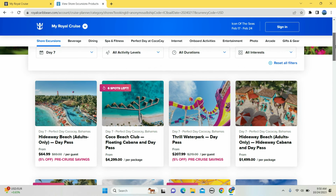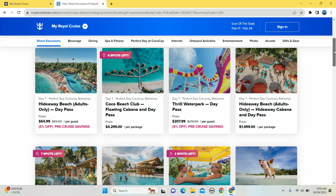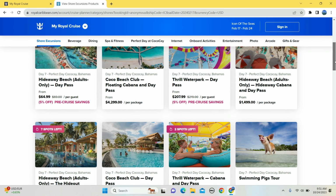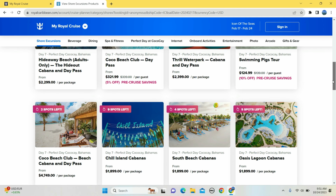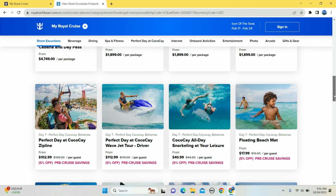All right. So this is the standard Cococay excursions. 6 spots. You can kind of see what's hot. So this $4,200 floating cabana. Here you are out in the water in day pass. You want to swim with some pigs? There's some stuff there. You got 7 spots left on the Thrill Water Park and cabana. 2 spots left on this cabana and this cabana and this cabana and this cabana. Anything with a cabana is limited availability.